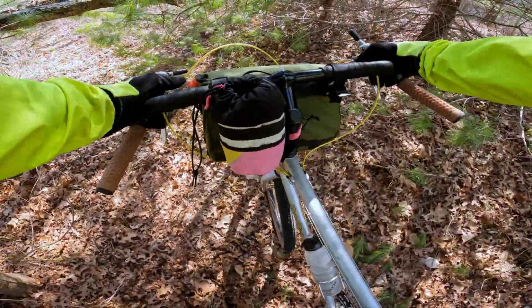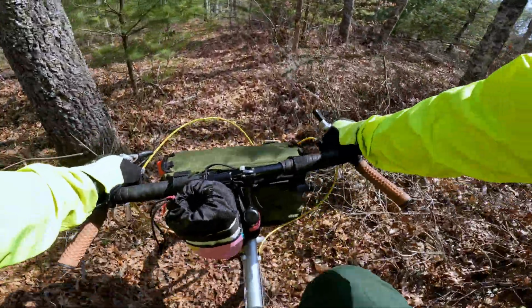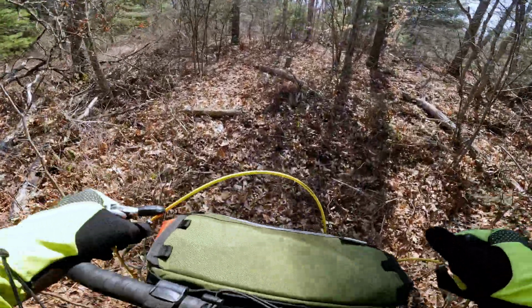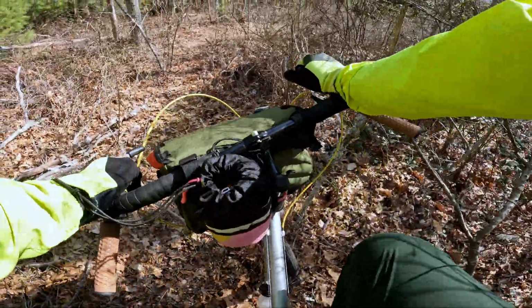Eventually the trail becomes pretty grown in, and obviously is not seeing a lot of use, and so I don't know how easy it would be to actually take this trail in the summertime when everything starts growing up. There's a couple places where it looks like there's poison ivy growing, so that'd be another concern.